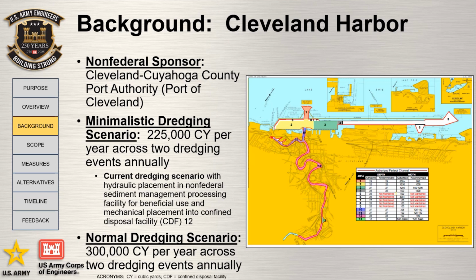However, this scenario does not enable the dredging of additional material that has accumulated in the channel since dredging was constrained in 2015. This additional material is referred to as the backlog. The Corps of Engineers has identified a need to dredge at least 300,000 cubic yards of material annually, beginning no later than 2030. This is referred to as the normal dredging or full mission scenario. Under the normal scenario, the Corps of Engineers is able to adequately dredge the harbor to support safe, reliable navigation while also reducing the backlog in the functional channel by about 50% over a 15-year period.